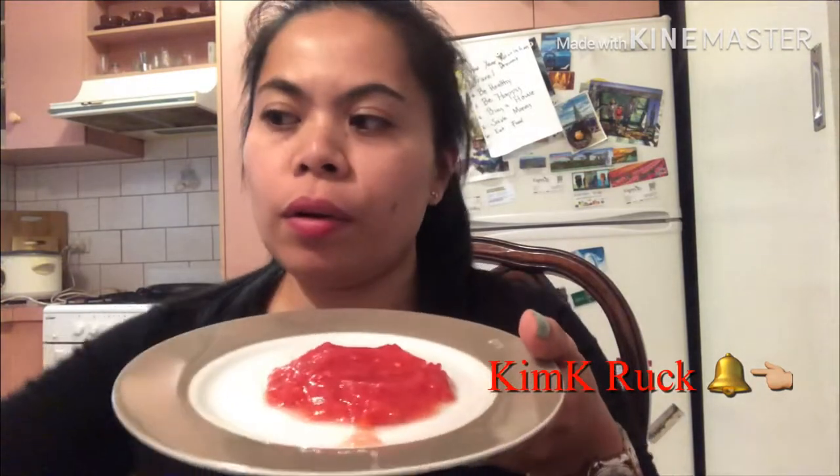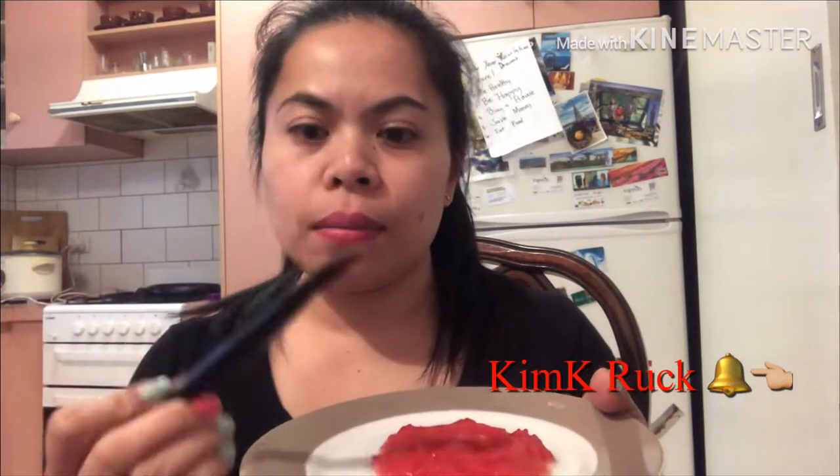Guys, welcome back. So we're gonna try these DIY tomato masks. I grabbed my makeup brush kasi hindi ko na ginagamit. So you just take a clean brush and we're gonna start to reapply this one. I don't have any makeup or anything, so I'm just gonna apply this mask.